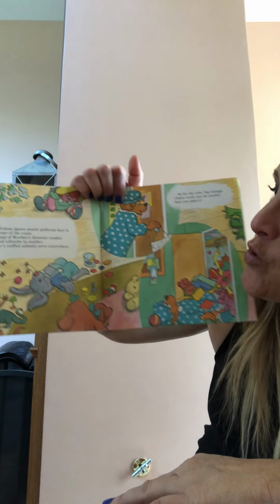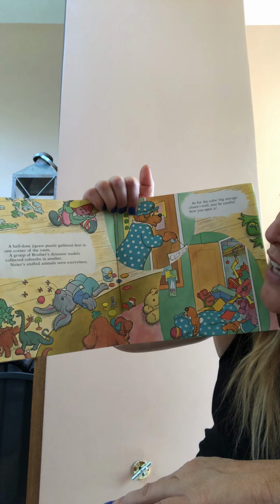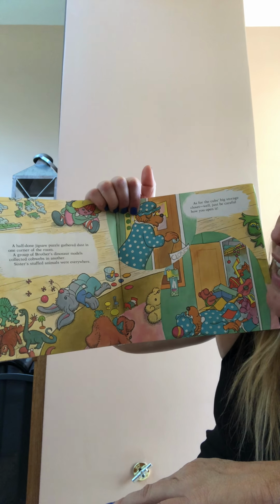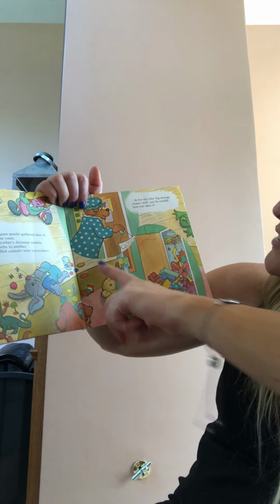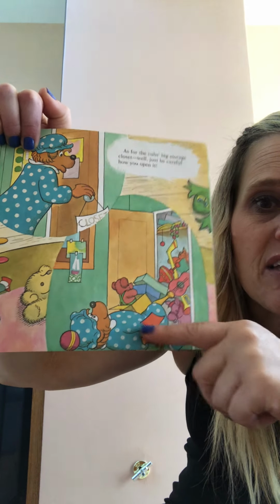A half-done jigsaw puzzle gathered dust in one corner of the room. A group of Brother's dinosaur models collected cobwebs in another. Sister's stuffed animals were everywhere. As for the Cubs' big storage closet, well, just be careful how you open it. Oh my, everything fell on top of Mama.